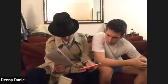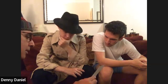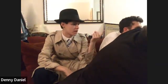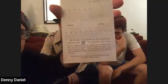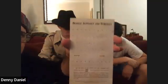But where's our magnifying glass? Let's see what's going on here. The 6 dots of the Braille cell are arranged and numbered thus, and you see the 6 dots there. So it kind of gives you a little description of how it's done. Oh, do you want to get the camera handheld up? Yeah. That's really cool. The Braille alphabet and numbers.